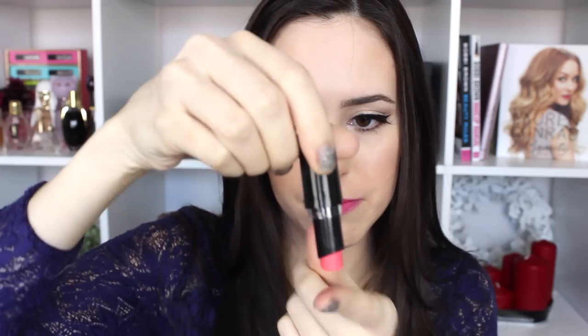The packaging really sucks, not gonna lie, because it's plastic, it gets dirty super easily, it breaks, but for less than $3, you can't expect that much. I kinda don't mind it. The quality of the lipstick is great, and that's all that matters.